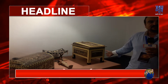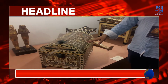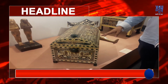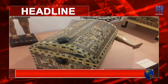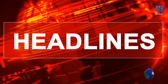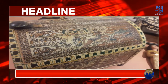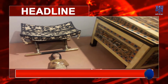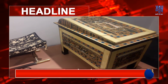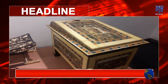Here are some examples of the boxes of the king that he was using in his daily life. We can find here this clothing box, and we used to name this box the hunting box, because here the king on his chariot is hunting animals. Another box here, we can see the king with his wife surrounded with different kinds of plants.